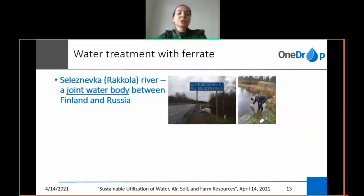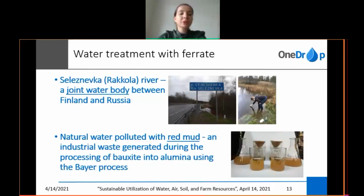Now we are also testing our technology with real natural water. The first case is water from Rakkola or Seleznevka River. It is a joint water body that receives treated water from Lappeenranta Municipal Water Treatment Plant. The second case is red mud. Red mud is an industrial waste generated during the processing of bauxite into alumina using the Bayer process. We contaminate a sample of natural water in order to find out how ferrate can deal with the consequences of the possible contamination of real water bodies with this industrial waste. This is a great possible problem because, unfortunately, this waste is not recyclable by now, and it is just stored in enormous amounts.